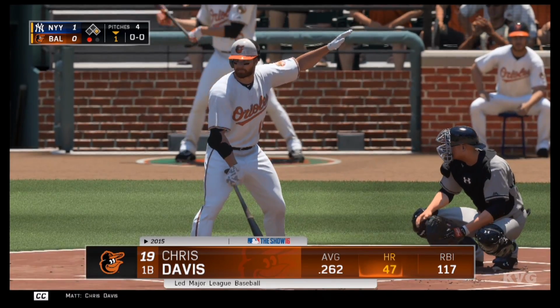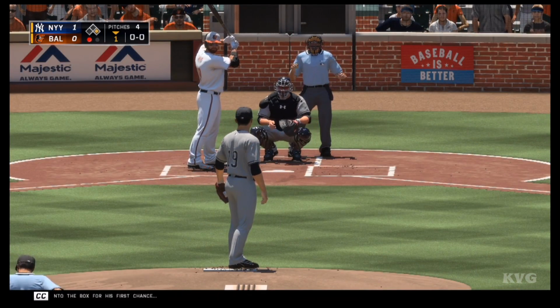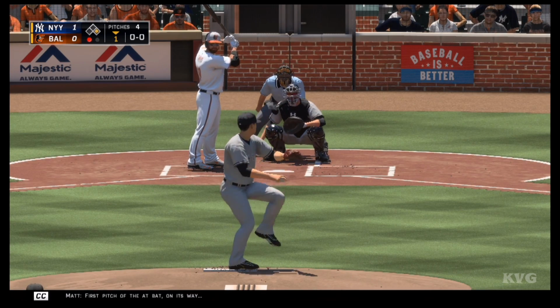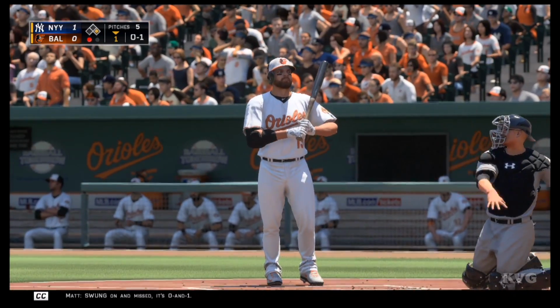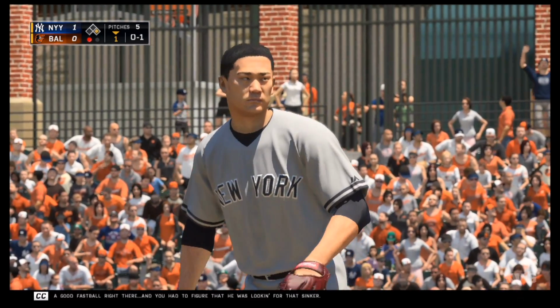Batting third, Chris Davis, first baseman, into the box for his first chance. Davis. First pitch of the at-bat on its way. Swung on and missed. It's 0-1. Oh, that's a good fastball right there, and you had to figure that he was looking for that sinker.